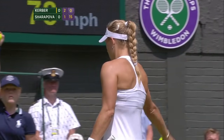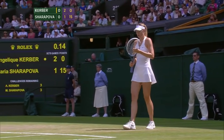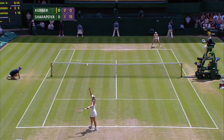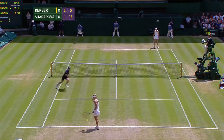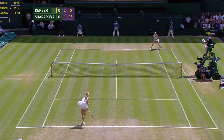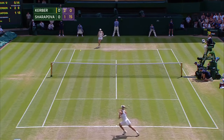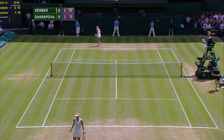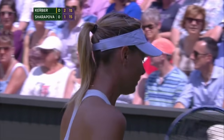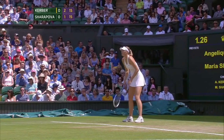Love 15. Well, you're exactly right. She just hasn't found the range on that forehand yet. She's hit some good ones when she's inside the court, but when she's been behind the baseline, a bit more unsure on that side so far.